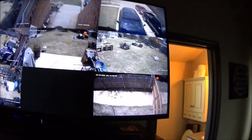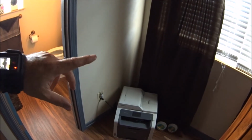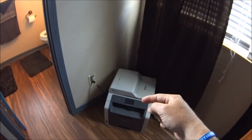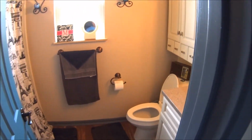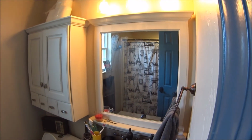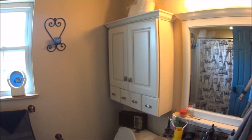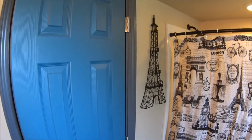Alright. And so here we're gonna have our lateral file. It didn't come in time. We were really hoping for that. And then we have our wireless printer that will sit on top of the lateral file. And then here's the bathroom. It's just all been updated. We had a drop ceiling that came down and got rid of the drop ceiling, and it makes this feel a lot bigger. And we're doing kind of a Paris theme.